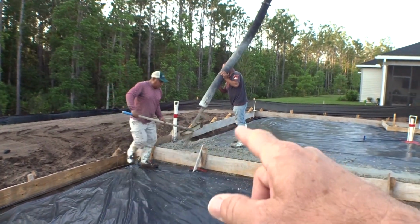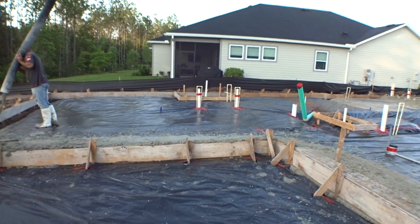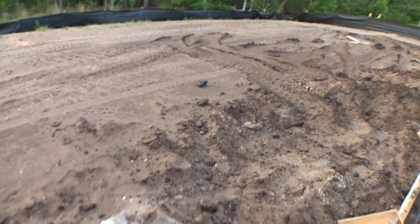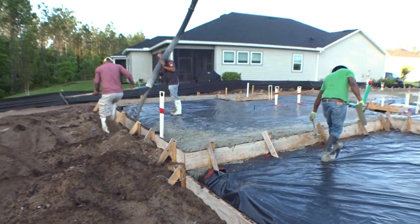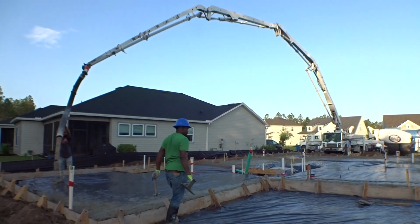So anyway, they're getting ready to come around to the other side of the house now. We've got the master area, the bathroom and all over there, so they'll be pouring that shortly as they work their way around the house. Let me jump out of here so I'm not in their way. And, a little social distancing. I don't want to be in their way for that either. Okay. There's a good view of the whole pump truck.